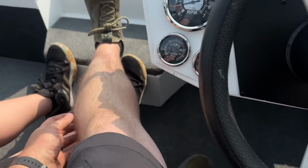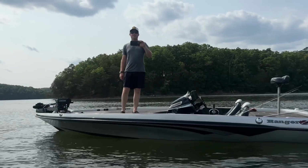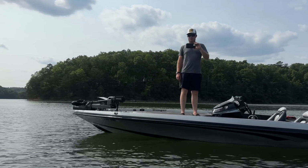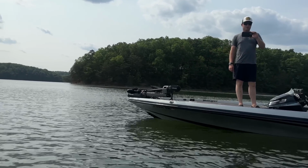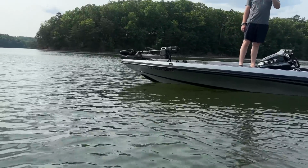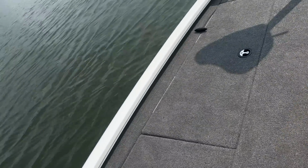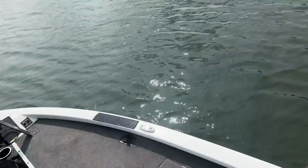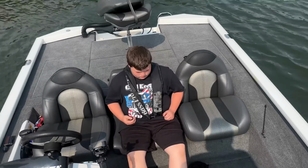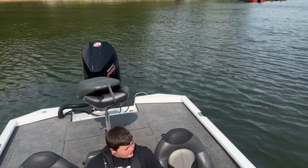Dude, mine are finally getting a little bit of color to them. It walks pretty bad, but yeah. If Travis sits on the back, he knows exactly where to sit, and it keeps it from being stupid. Really? Yeah. You ready for this, Brax? Yeah. This is a big old lake. Yeah, it is.